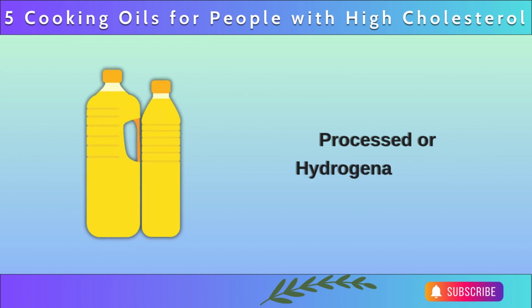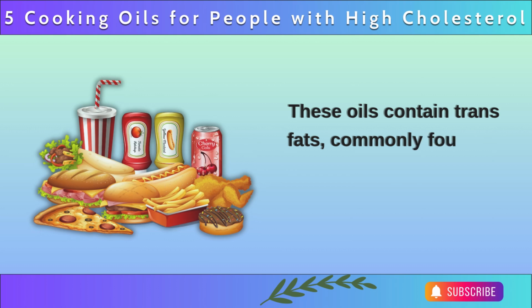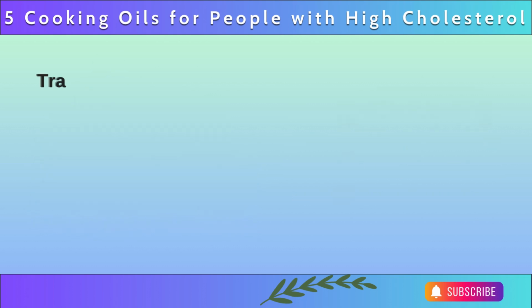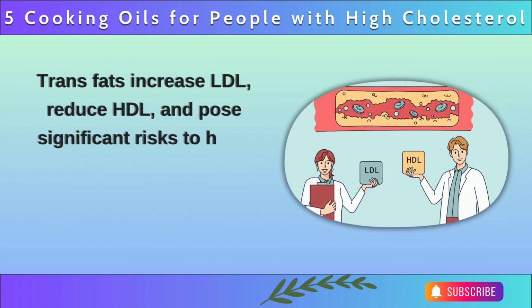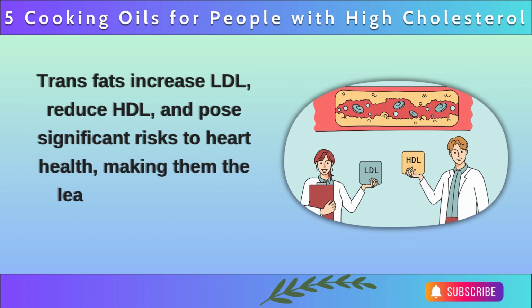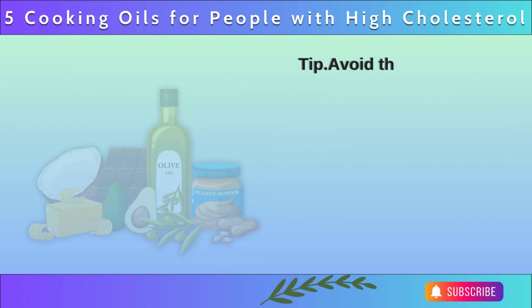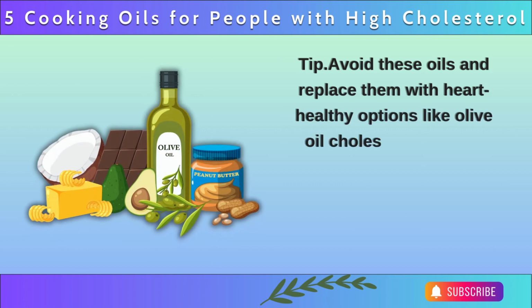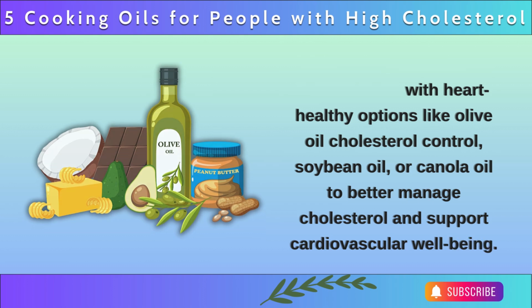Processed or hydrogenated oils. These oils contain trans fats, commonly found in baked goods, fast foods, and packaged snacks. Trans fats increase LDL, reduce HDL, and pose significant risks to heart health, making them the least recommended cholesterol control oils. Tip: avoid these oils and replace them with heart-healthy options like olive oil, soybean oil, or canola oil to better manage cholesterol and support cardiovascular well-being.